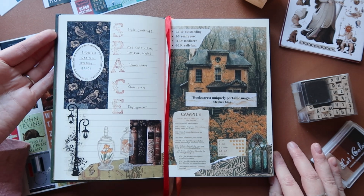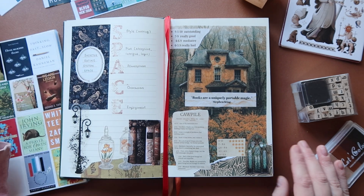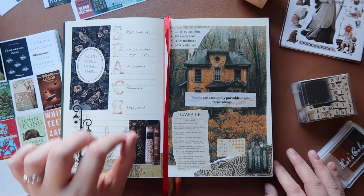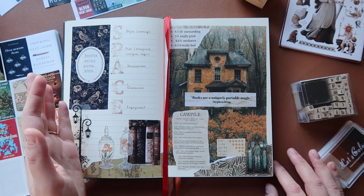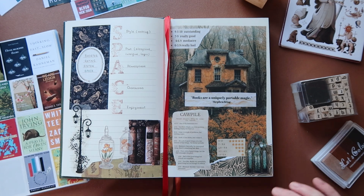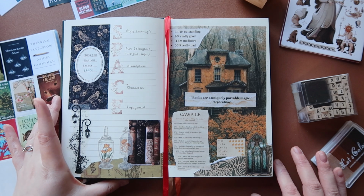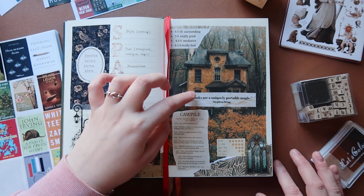And yeah, if you find it a bit easier, feel free to use it too and let me know what you think about it. I've only started using it this year, but so far it's been a little bit easier for me to assess the text, to rate the text that I'm reading with SPACE rather than with CAWPILE. And here, as you can see, I also have used, well, some stamps, but mainly the stickers.